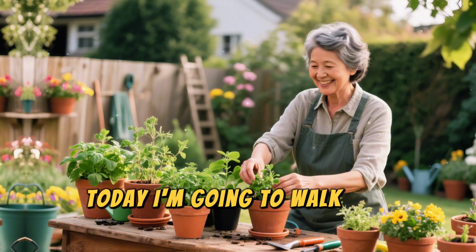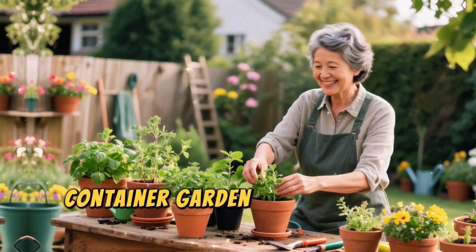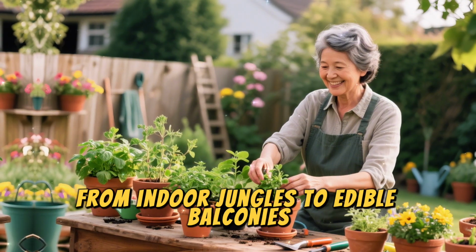Today, I'm going to walk you through 12 creative, practical, and soul-nourishing container garden ideas that are perfect for limited spaces, from indoor jungles to edible balconies.